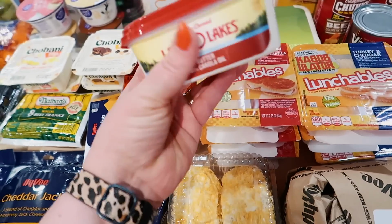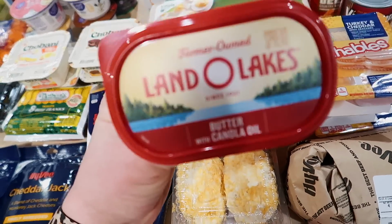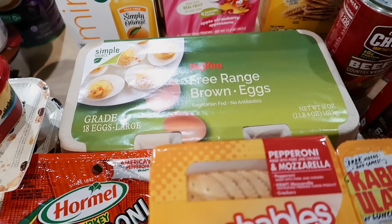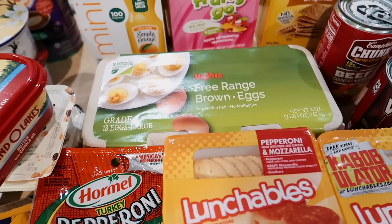I like to have some type of like spreadable butter in the refrigerator just for toast. So I got some of this Land O'Lakes butter with canola oil. We're low on eggs, so I got 18 of the free-range brown eggs. I'll probably boil some of these up for hard-boiled eggs.